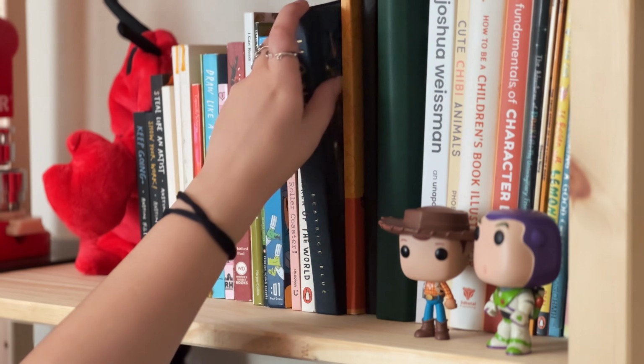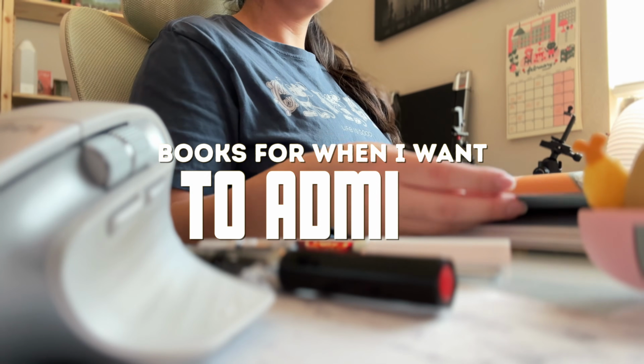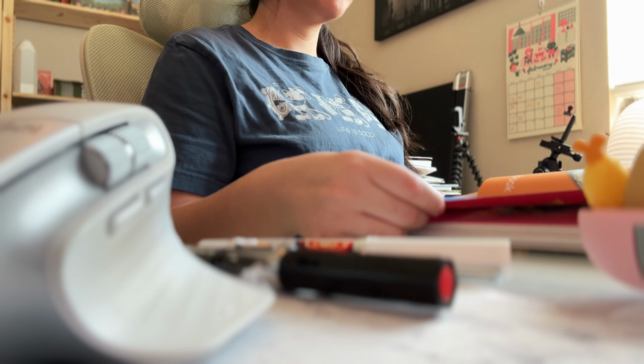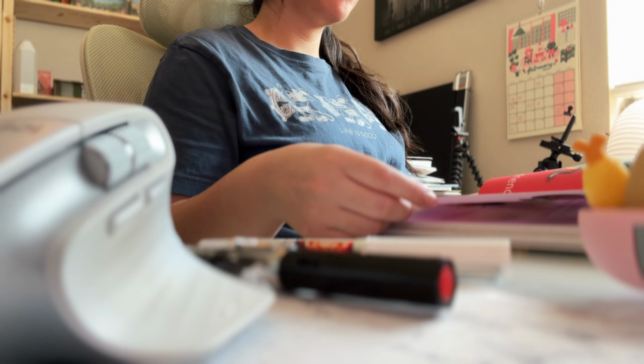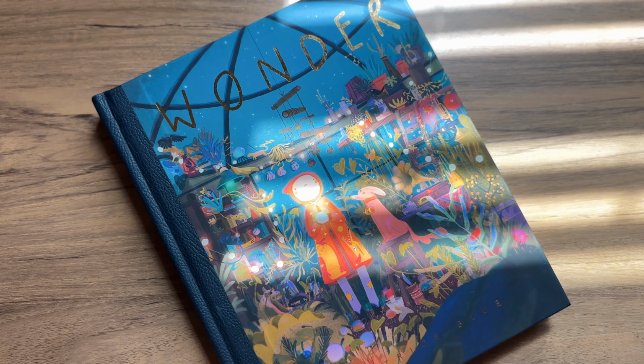And lastly, but certainly far from the least, are the books in my To Admire category. These are books that highlight the works of some of the artists that I personally look up to, and I like to pick these up to marvel at and simply just to admire their past projects. Starting off with Wonder, The Art and Practice of Beatrice Blue.